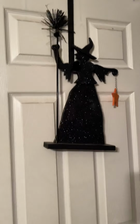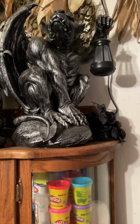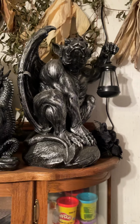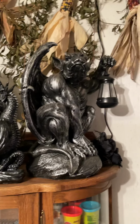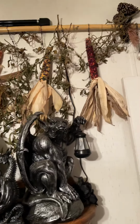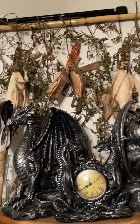Gargoyle is right next to the door, protecting, as he should be, guarding the door. Nobody's ever come in here except me and my husband and 3 other people that I have ever allowed in here. And I made that up there. Different stuff, I put garlic and all that to dry.